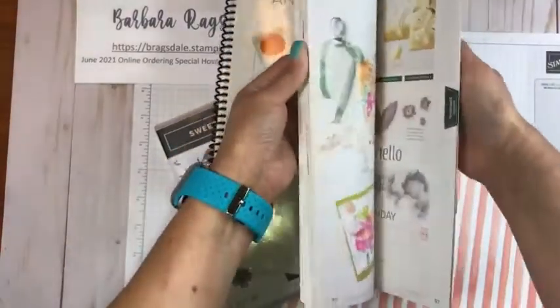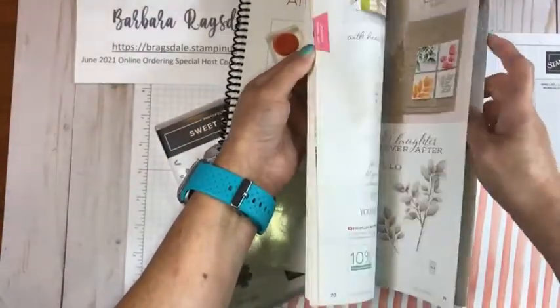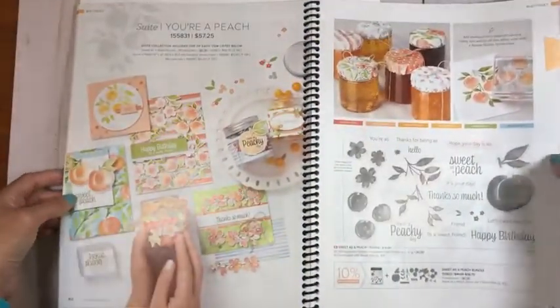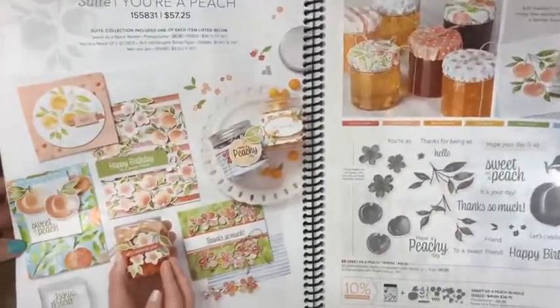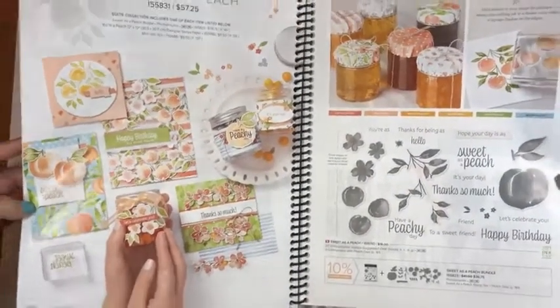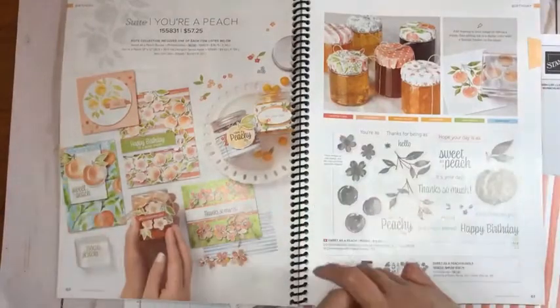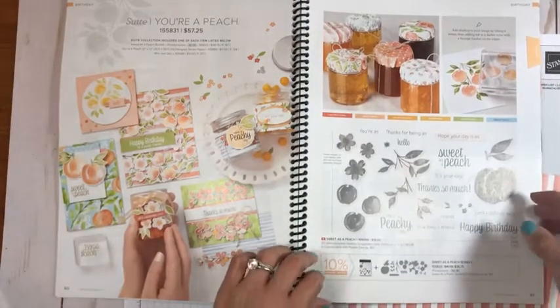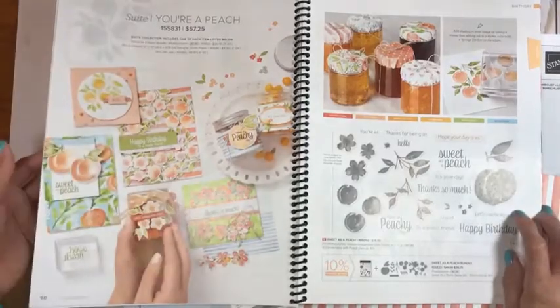If you have your annual catalogs, the spread is on pages 60 to 61. Look at all of those colors. They're gorgeous. They're not quite bright, they're not quite completely subtle, but they're just gorgeous. Look at all these colors together.